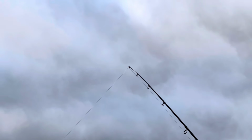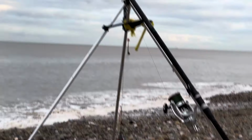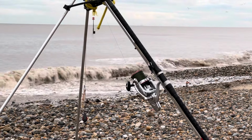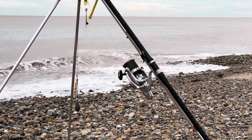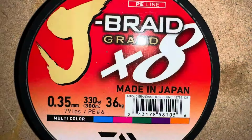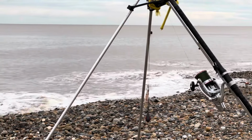And talking of rods, the rod is the Any Fish Anywhere 6 and Bait with the Dyra Emblem Safe 45. Still using the J-Braid Grand in the 45 pound or 43 pound, with an 80 pound shock leader. Pulley panels as ever.